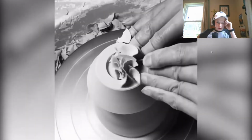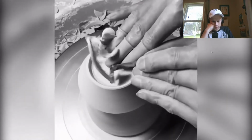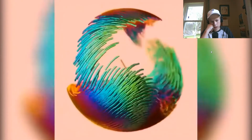Is that like zucchini or something? Is that how they make sushi? Oh yeah, that's satisfying. The way it just curls up when he's cutting it. Pottery again, pottery is satisfying. Oh god, that's so cool. Okay, this is just an animation. It's kind of satisfying the way it moves.